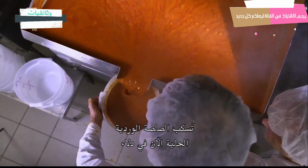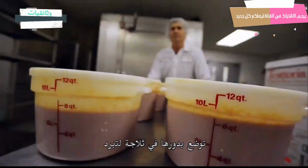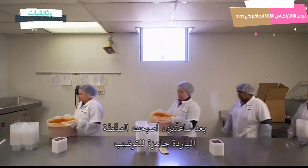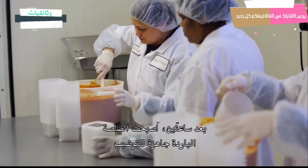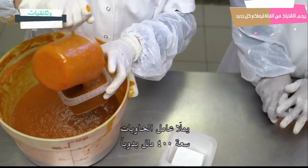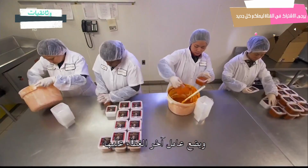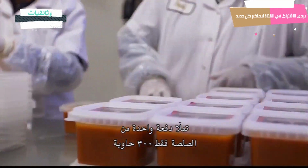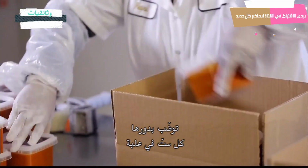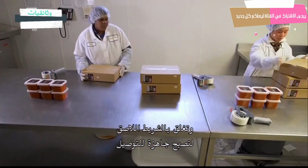Now the distinctly pink sauce is poured into buckets, which are then placed in a fridge to cool. After 2 hours, the chilled sauce is ready to be packaged. A worker fills the 400 milliliter containers by hand, and another places on the lid. Just one batch of sauce fills 300 containers, which are then packed 6 per box and taped shut, ready for delivery.